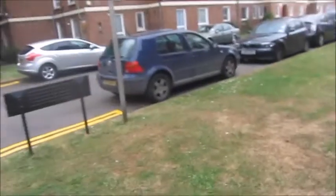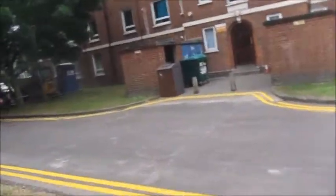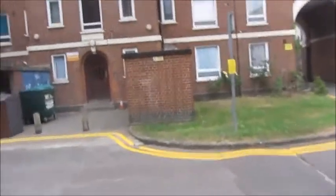It's called the Borough. It's centred on South Wimbledon station. Don't know why they called it South Wimbledon, should have just called it Merton. It's a bit strange. I don't know why. Because it's right in the middle of Merton. It's the central part of Merton called the Borough.